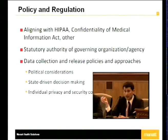There's specific law in California that needs to be understood and followed. The Confidentiality of Medical Information Act is one, but there are many others as well. And so part of our process is to surface those and identify what are the issues with each of the specific state laws and regulations.